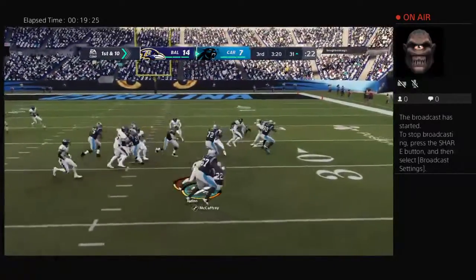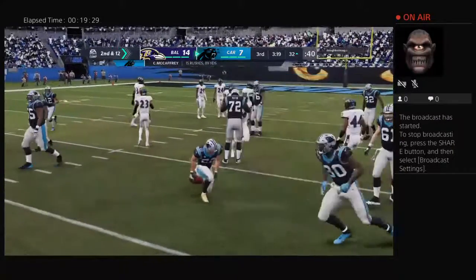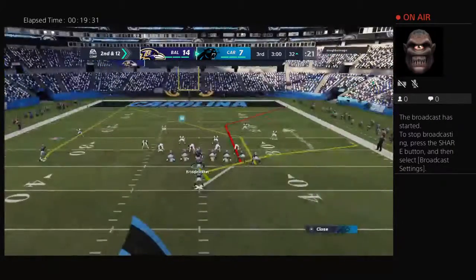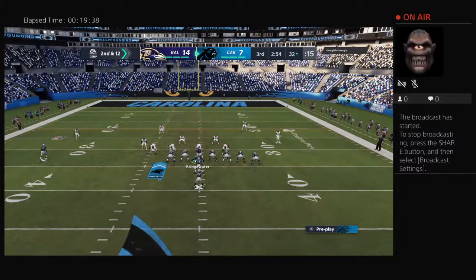Now a run with McCaffrey. And he'll lose yardage. Brought down at the 32. 2 yards the loss, second and 12. It's a loss of 2. Brings up second and 12 at the 32-yard line.